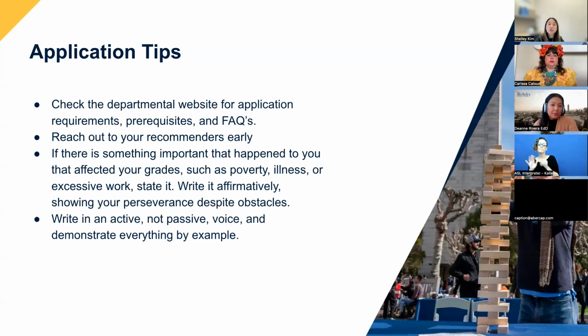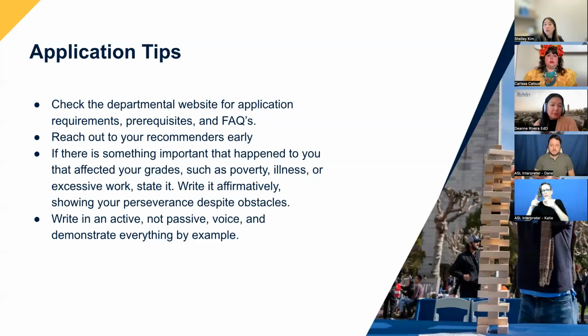We want to know about your achievements, the impact you've made, your leadership skills, your potential for further growth and success, and more. So approach your potential recommenders right away, schedule a meeting with them, sharing why you're interested in pursuing graduate school and the program specifically. Remind them of your achievements and goals, and then follow up via email with this information.